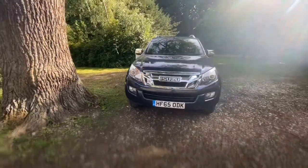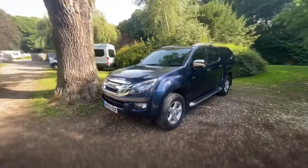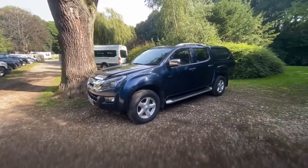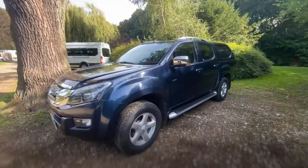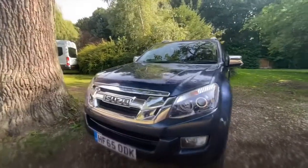Once we've done the inside, we'll pop the bonnet, look under there, and then finally we'll have a look at the chassis and also the spare wheel. Obviously, if you think I've missed something or if you want to see something in a little bit more detail, please just ask. I'll be happy to redo the video for you, no problem at all, or take pictures.